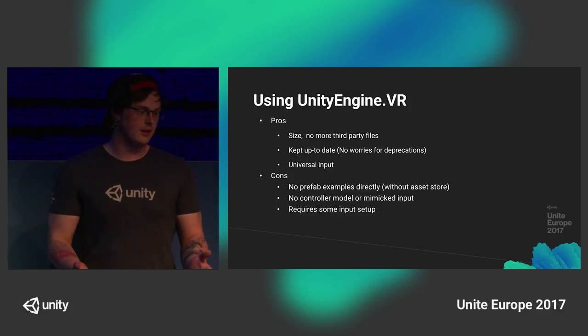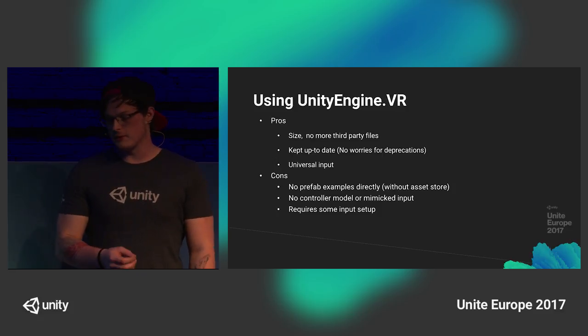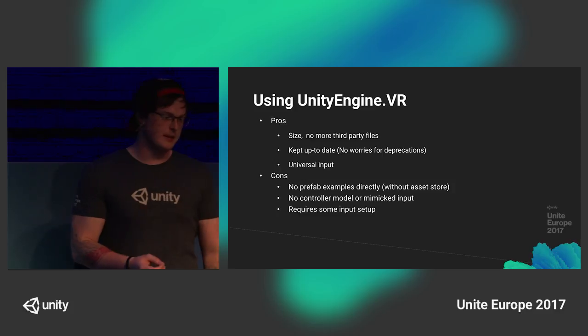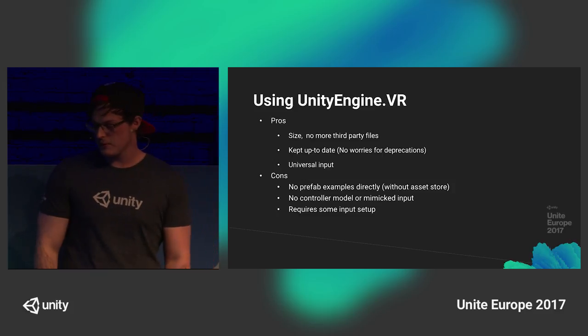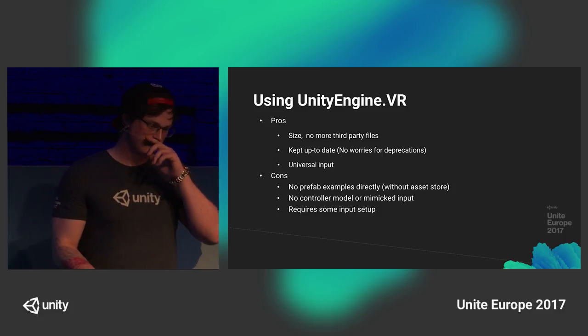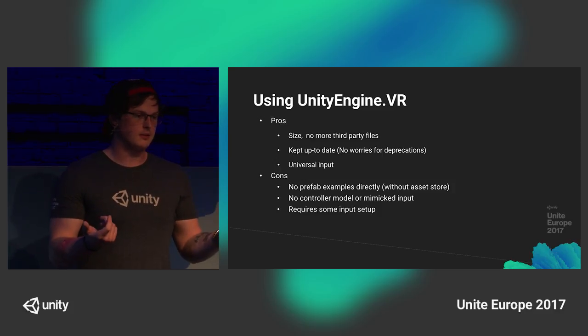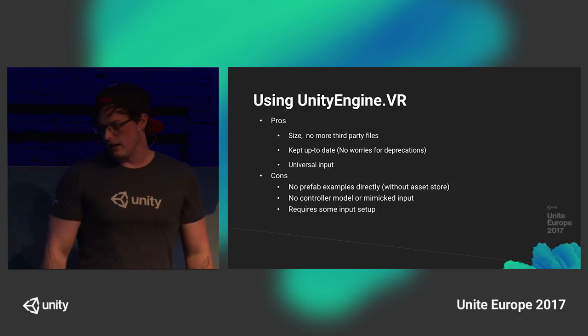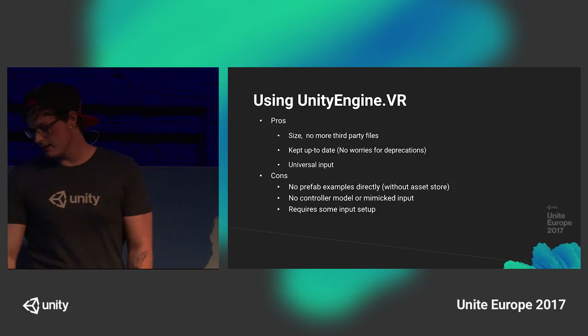So yeah, there are some pros and cons about it. In terms of size, you no longer have to bring in these third-party packages such as OVR or SteamVR, which is really nice. It's also kept up to date, so you don't have to worry about the package becoming deprecated or no longer working in a newer version of Unity, as we will keep up to date with it. And the nicest part of all is that it has universal input. I'll go over this more in a minute, but essentially you can map both the triggers to the same input, and both controllers will work universally. It makes life a lot easier for developers looking to develop on different headsets.